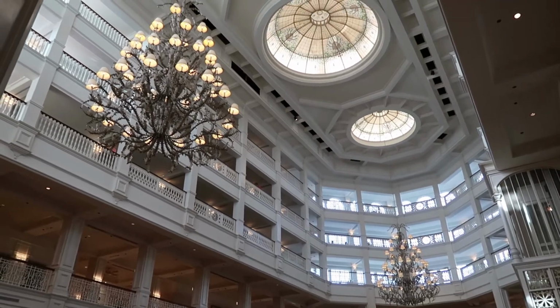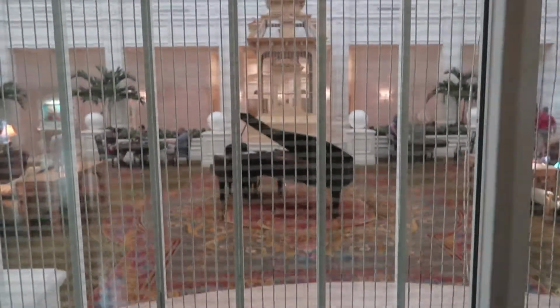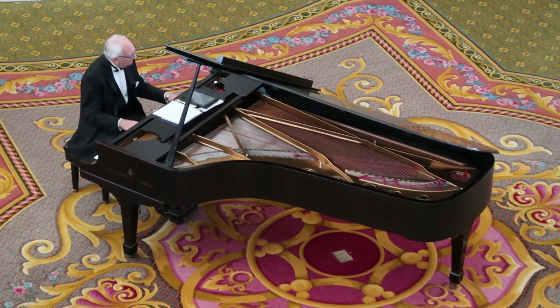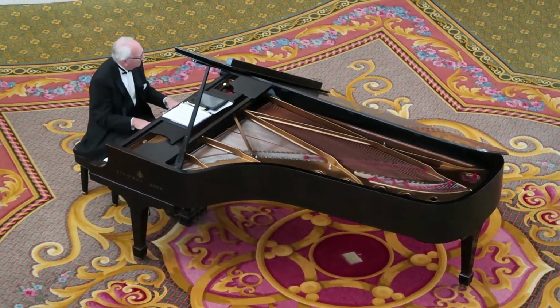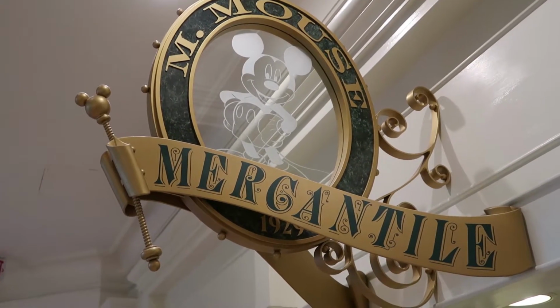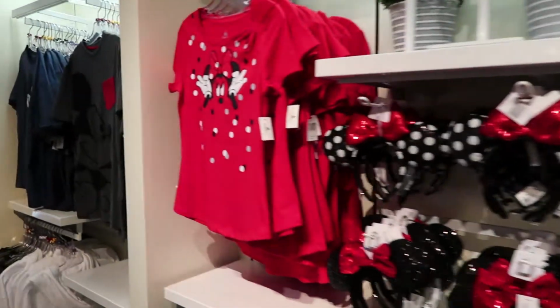The main lobby of the Grand Floridian, where we are on our way to dinner and some shopping. Going up. About a little Cruella de Vil played live on a grand piano. Minnie Mouse Mercantile. Lots of assorted Minnie Mouse type stuff here.